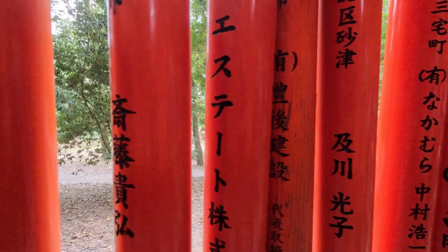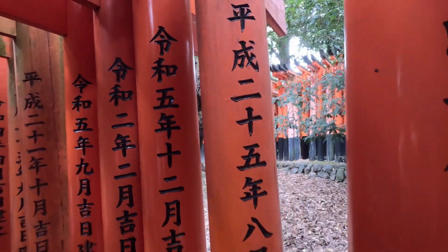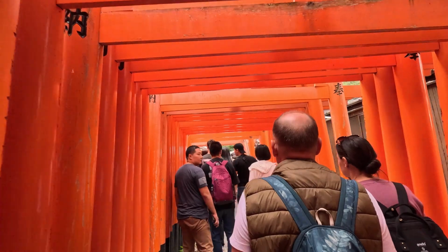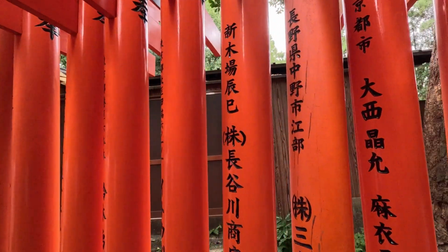Also interesting, a lot of these beams have Japanese inscribed in them. So for those who can read Japanese, you can decipher what's written on these. Okay, we are coming up to the end of this section of the tunnel.